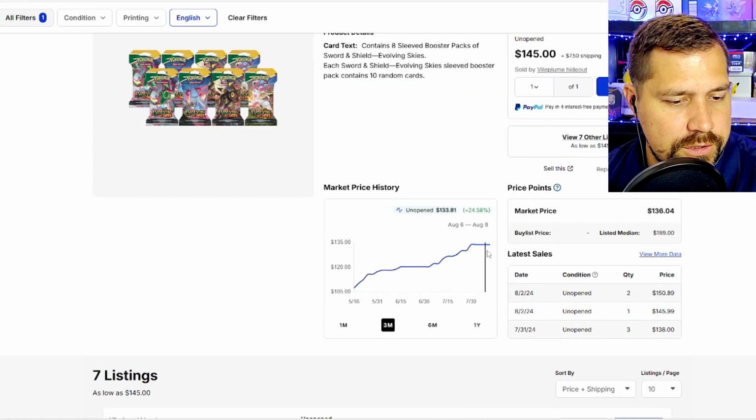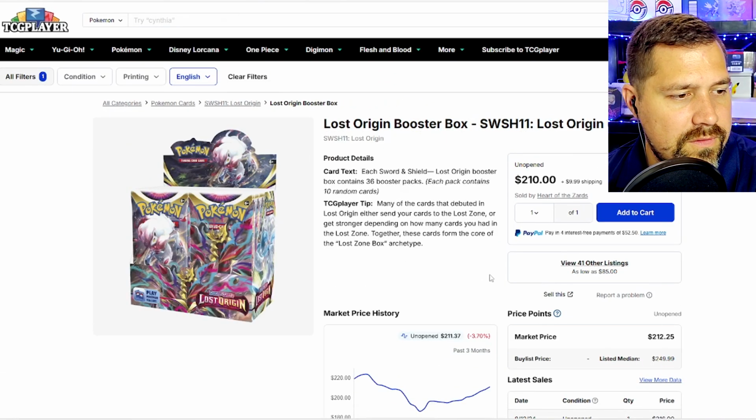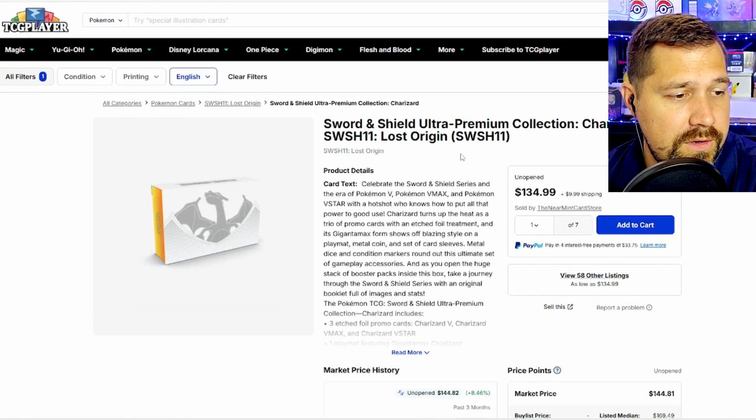Almost 150 bucks with shipping there, 150, 145, 140 almost. So yeah, quite crazy for 8 packs there. Lost Origin booster box, we saw this tick up there almost to the 230 mark, and now it's come back down, and here we are trending back up. Booster boxes tend to go up. It's just something you need to think about here.